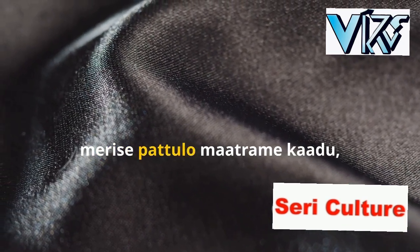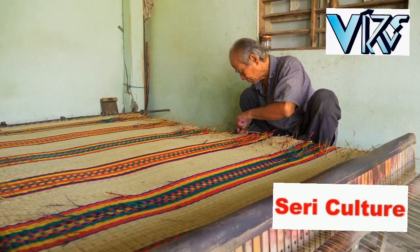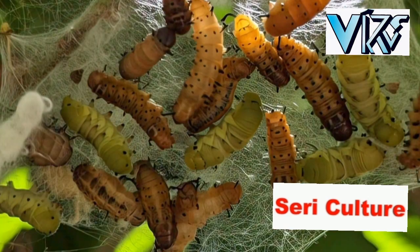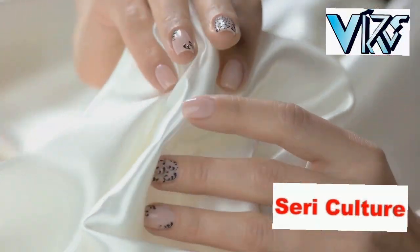Section 8. The silk trade. Silk has always been a valuable commodity. For centuries, the Silk Road was a network of trade routes connecting east and west. Silk, tea, spices, and ideas flowed along this ancient route, shaping cultures and economies. Today, silk production is a global industry.